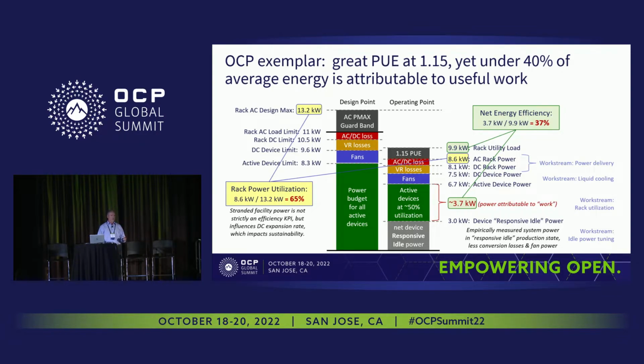Obviously the power delivery work stream, there's been a lot of work, a lot of great innovation done here by OCP already to try to get the conversion efficiency up. And more important, get the conversion efficiency up at the point of average operation, right? You don't report the best number you could ever see and it only happens at peak load, which never happens, right? Clouds are provisioned for a peak that you seldom experience, and they spend most of the time down in the sub 50% utilization level. So that's where we need to measure the efficiency of the system, and that's where we need a local maxima at the operating point.